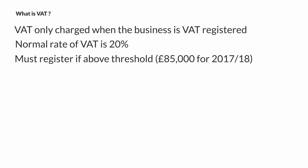So the business must register for VAT when the taxable income is above £83,000 over a rolling 12-month period.